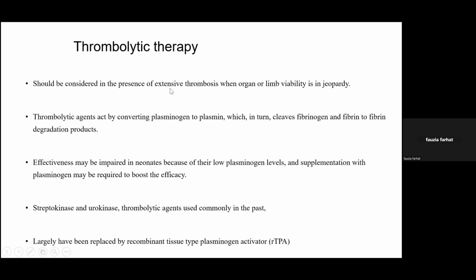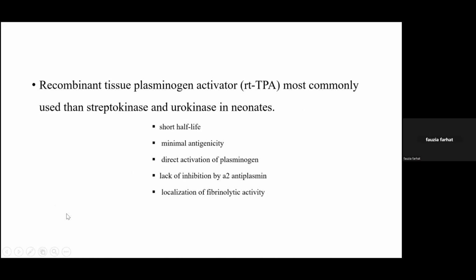Coming to thrombolytic therapy, it should be considered in the presence of extensive thrombosis when organ or limb viability is jeopardized. Thrombolytic agents act by converting plasminogen to plasmin, which in turn cleaves fibrinogen to fibrin and fibrin degradation products. Streptokinase and urokinase were used in the past, and the recent CHEST guidelines recommend only the use of recombinant tissue plasminogen activator. Streptokinase and urokinase are not recommended because of highly allergic potential.